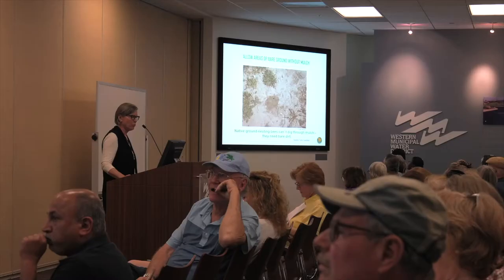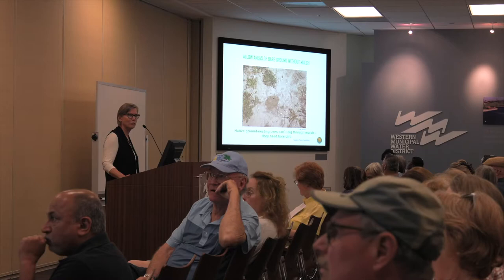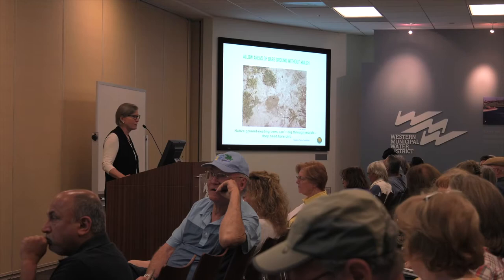It's perfect. Then you should allow areas of bare ground with no mulch because the native ground nesting bees cannot dig through mulch. So in a southeast facing area, a slight slope, leave that uncovered because that's the kind of aspect that will help the bees when they lay their eggs, not have the eggs get cooked in the heat of the tunnels as if it were facing south.